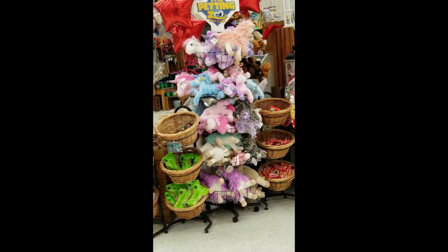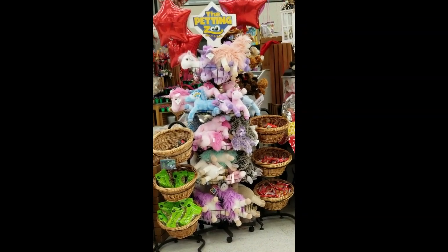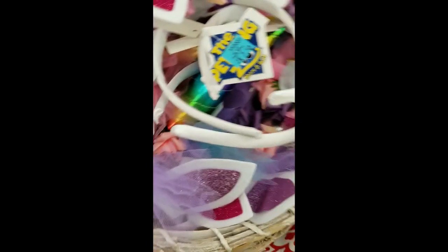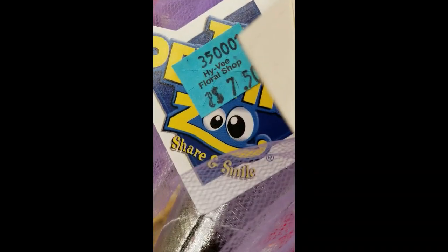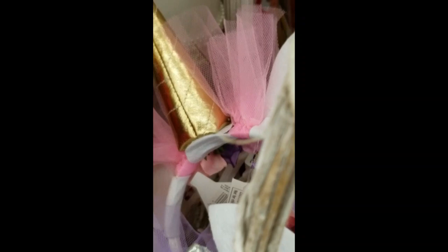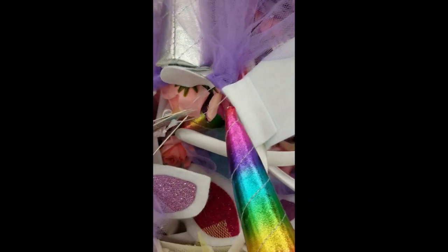Oh my god, I have like five of these already, but how do you not need more? Oh my god, let me leave. Look at these. What is this? How much is this? Oh my god. $7.50. I'm getting it. I have a rainbow one, a silver one, and a gold one. I like the rainbow one because it goes with everything. And for obvious reasons, I love it!